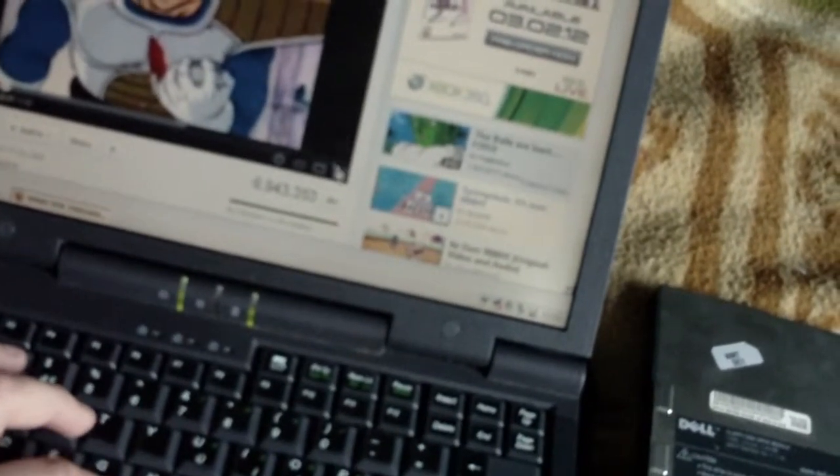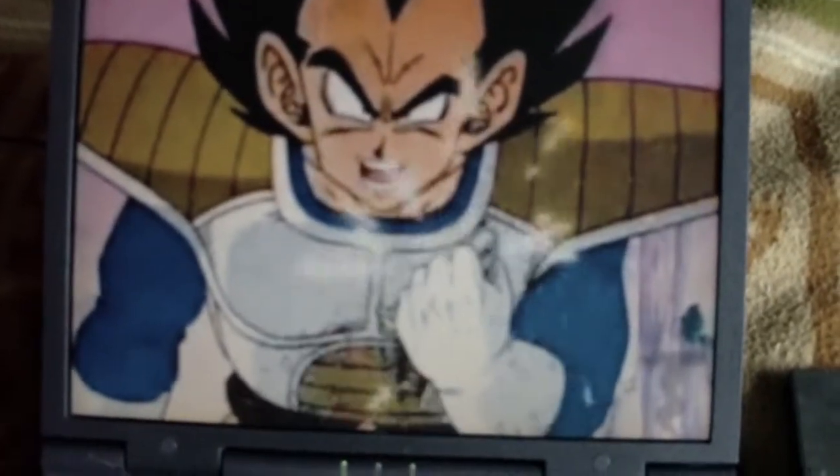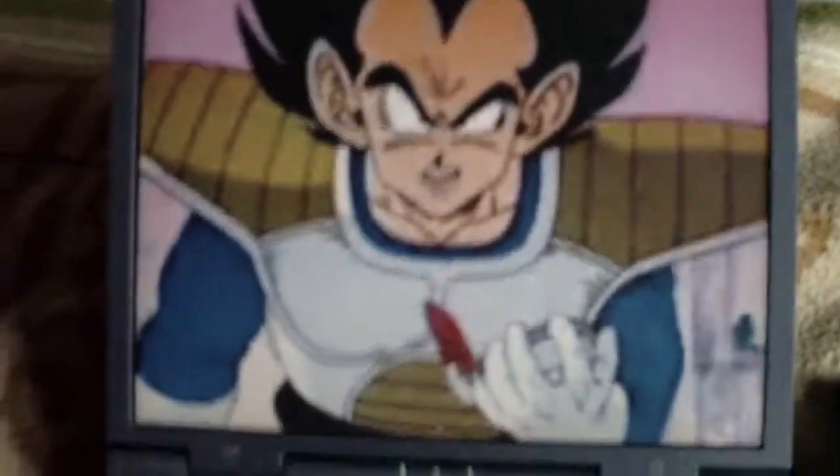You tend to just have to let the other junk load first, and then it'll play them just fine. Can't remember what full screen's like with it now. It's been a while. Full screen's not that bad either.